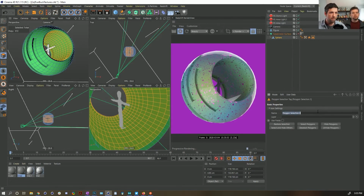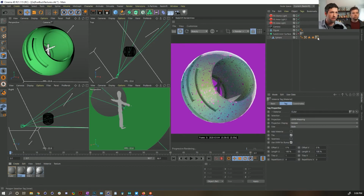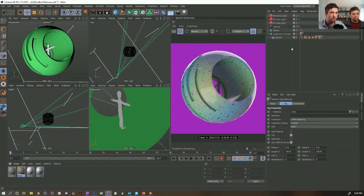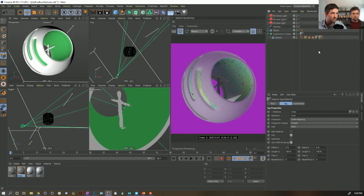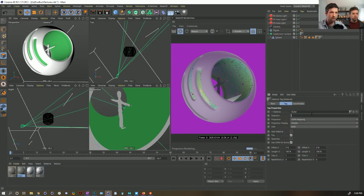Let's just call this something like inner. And let's first of all get our materials working. So it's going to be the outer, this inner. I might revisit what I was doing there in a little bit. I might just try and get these working first. Yeah, you probably don't want a selection tag on that first one because that was just like the little interiors. Right. Yeah. Got it.